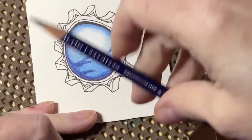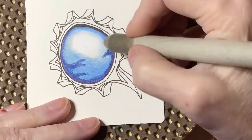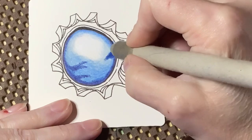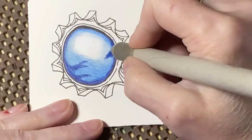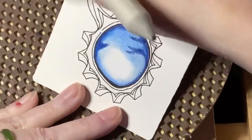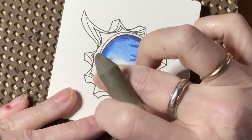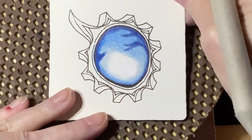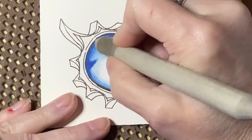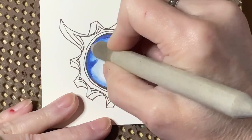Okay, so now I'm going to go back to my paper stump. It's still got a lot of solution on there, and I'm going to go around the edge here, very carefully, and you'll notice that I am starting to bleed color into this aura here. And so we'll see what we need to do about that. Clean it up. Probably not much we can do.